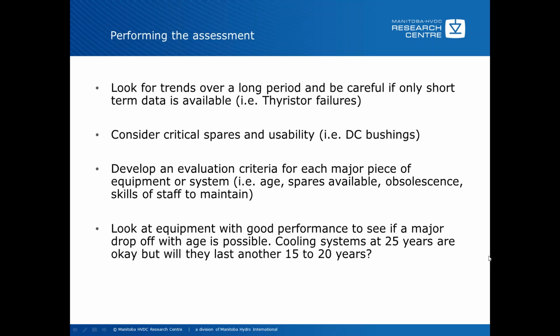You also have to consider critical spares and usability of the spares. Sometimes critical spares are not available, such as DC bushings, or in some cases the DC bushings are not in good condition. Sometimes even spare transformers have been in service, have been gassing and been sitting on the pad there as an emergency spare, but it's not really in good condition. And reviewing that information shows basically that this spare is not really a good long-term spare to be counted on in the long run, and should be part of the assessment because, of course, you will be replacing these as part of the process if you're going to replace the converter transformers.